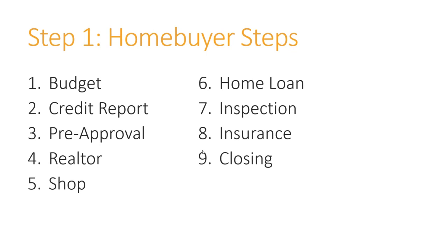Closing. So this is the day where you sign over all these papers. In Georgia, it takes place in an attorney's office, so you're signing all these things with your hands, and you're reading all this stuff and going through it. But the nice thing is, at the end of the closing, they slide the keys over to you, and you are now a homeowner, and you get to move in. So these are the steps in the home buying process.